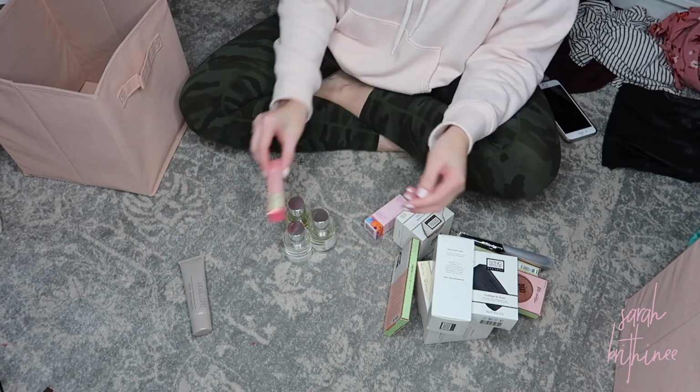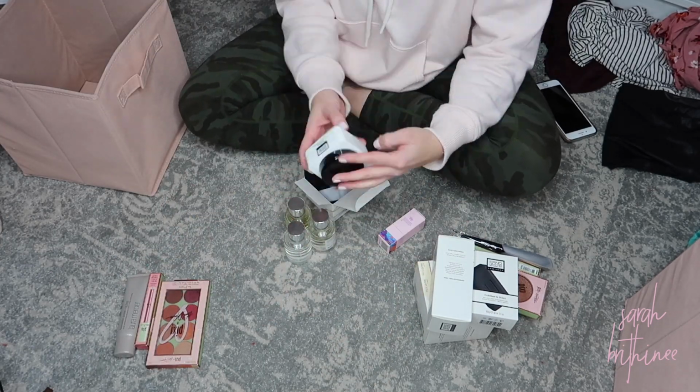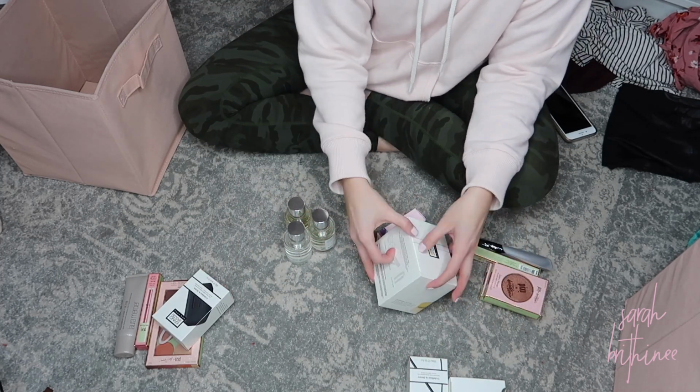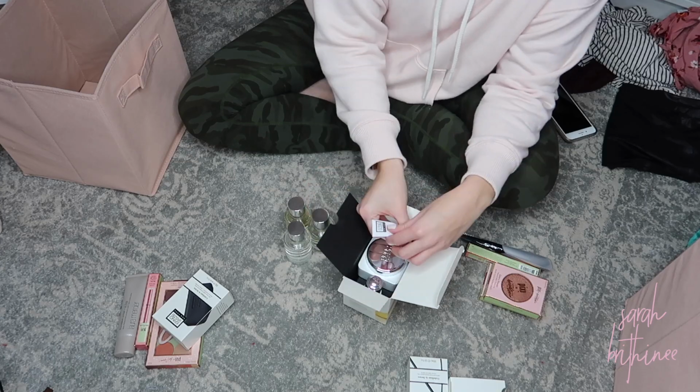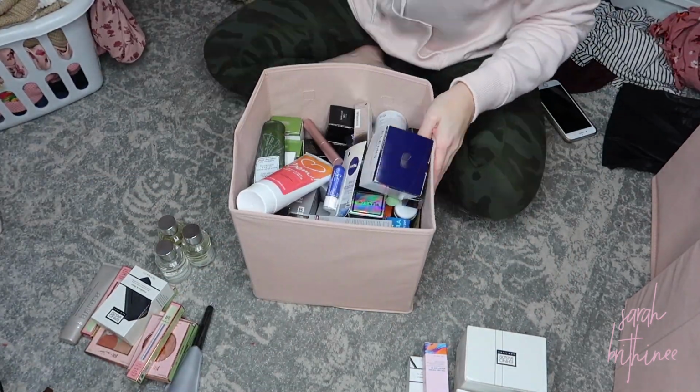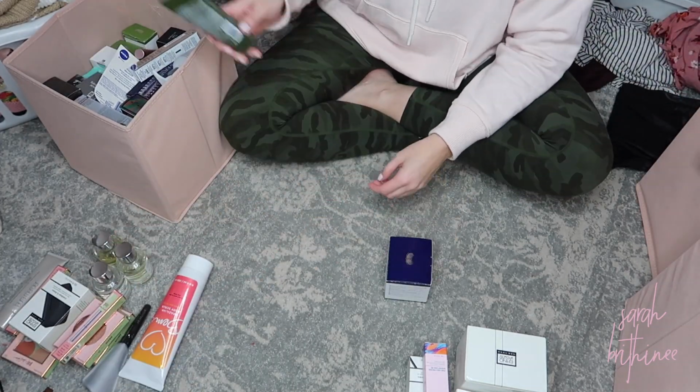I have so many products. I am not going to talk through all of these products. I'm going through some of them, putting some in a giveaway pile. Some of them are things that I want to test out myself. Some of them are things that I have opened and will give away to a friend or donate. So I'm just going to go through that entire process right now.